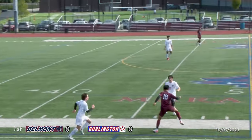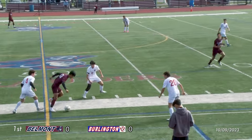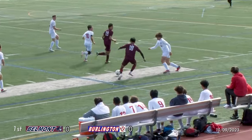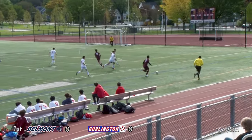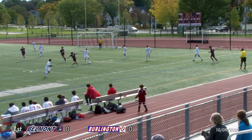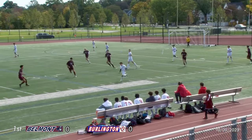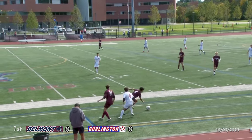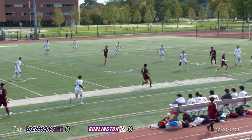Throws it in to Daniel Liu, number 18, on the near sideline. Working down the field, dribbles through two people. Takes a 1v1. Oh, tries to juke. Goes down the line, looking for the cross. Oh, low ball by Burlington's number 2. Number 4 for Burlington works down the field. One back, but stolen by Belmont.